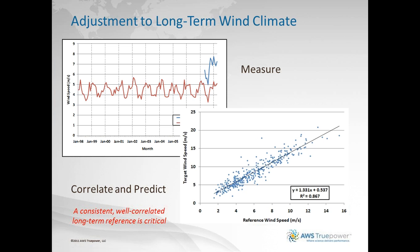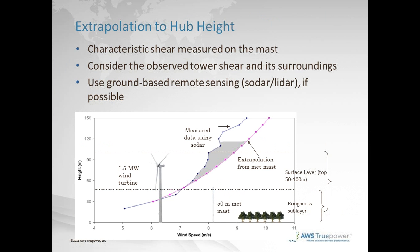The most important thing to consider, aside from a high degree of correlation between your reference and the site, is that your reference needs to be a nice and consistent reference station. Any changes in the measurement height, the type of instrument, the location, and other problems can really play havoc with this process and introduce large errors. Next slide, please.